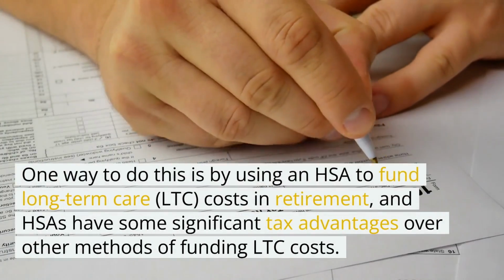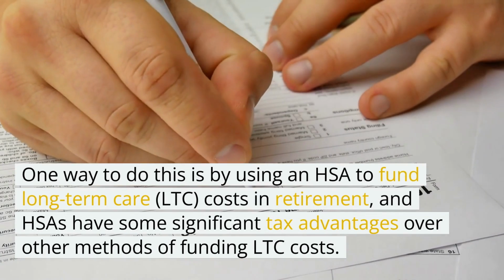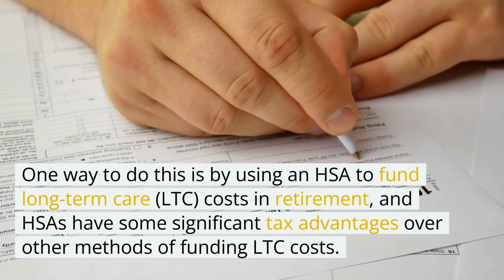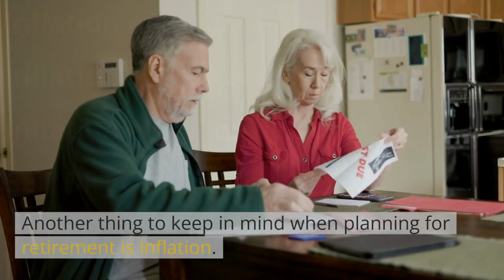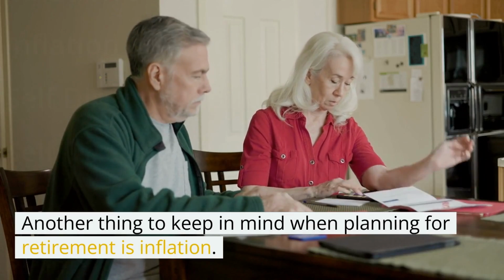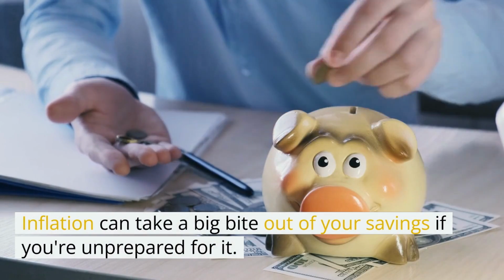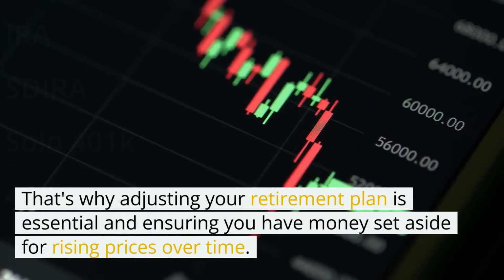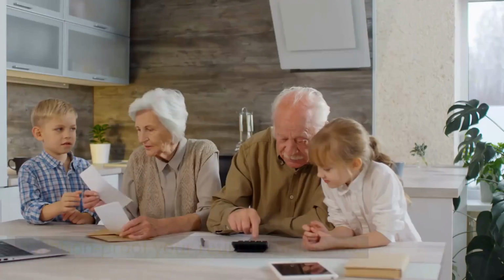Significant expenses can quickly add up, so you must plan for them in your retirement savings. One way to do this is by using an HSA to fund long-term care (LTC) costs in retirement, and HSAs have some significant tax advantages over other methods of funding LTC costs. Another thing to keep in mind when planning for retirement is inflation. Inflation can take a big bite out of your savings if you're unprepared for it. That's why adjusting your retirement plan is essential, ensuring you have money set aside for rising prices over time.